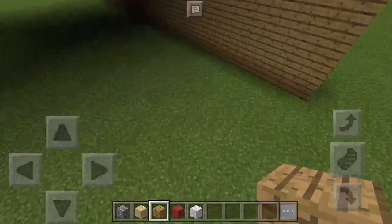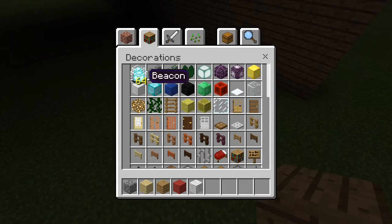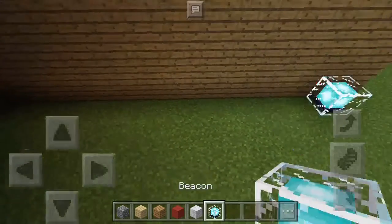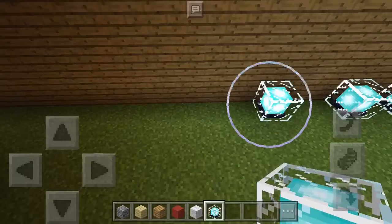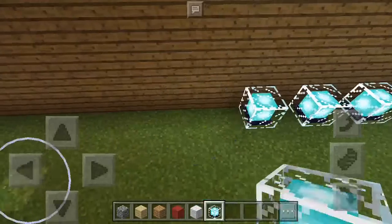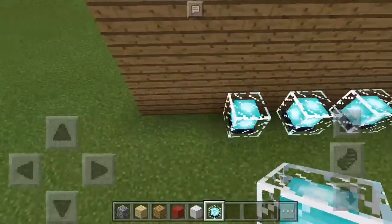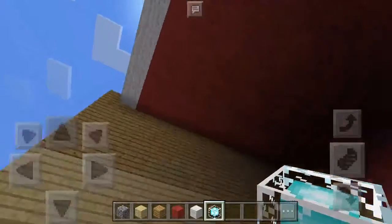How many torches are in here? Well, my plan is, I think I'll do beacons, like little light sources, as water pumps or alarms or something. I'll find a way for it to work. I'll find a way for it to work.